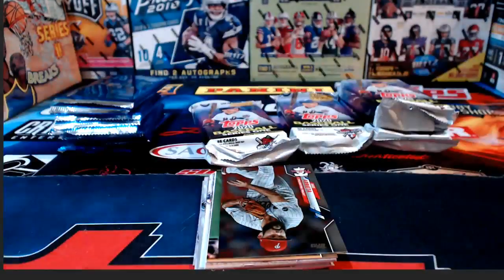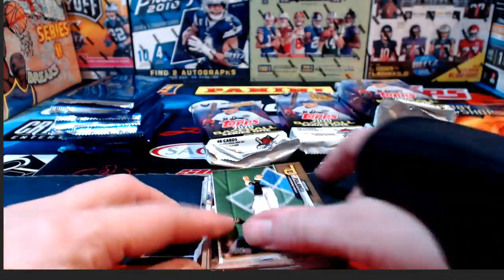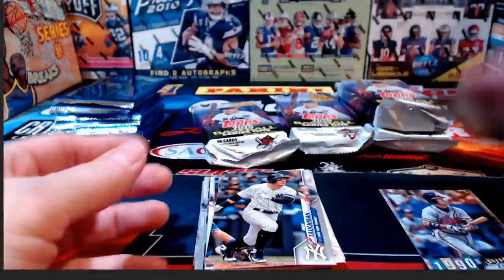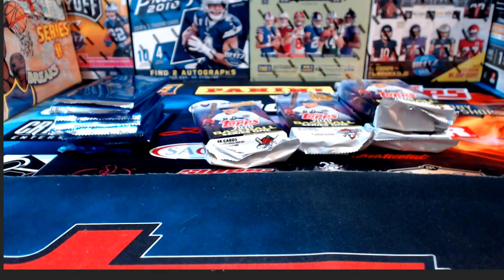We are coming into a hollow foil Jake Arrieta and the Phillies, numbered to 2020, Polanco and the Pittsburgh Pirates. Chipper for the Braves, Garrett Cole, Astros. Mike Toshman forward is base.